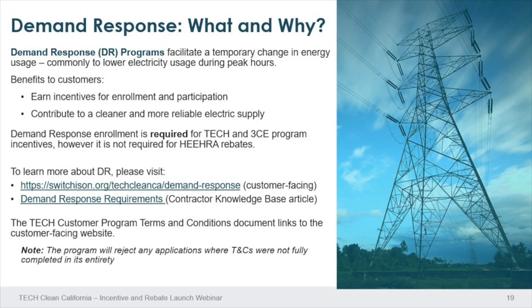Customers will likely be unfamiliar with the concept of demand response, so as the contractor, you will be the trusted go to person to help the customers through meeting that requirement. We ask that you familiarize yourself with the demand response program options and choose one or two to be recommended to your customers and provide a direct enrollment link to reduce the information overload and help them take action.